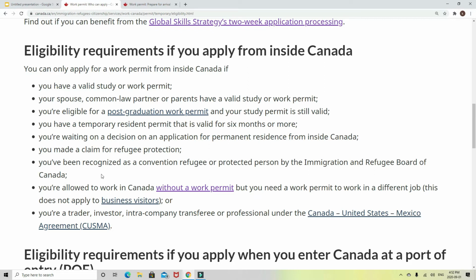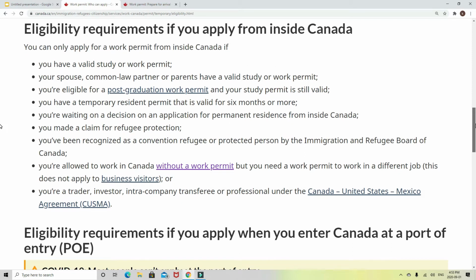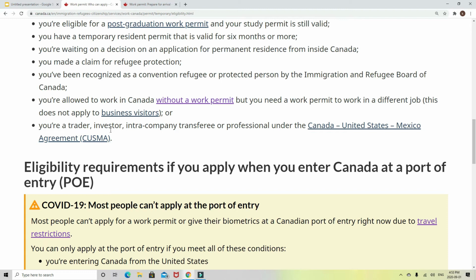they are also eligible. You have been recognized as a convention refugee or protected person by the Immigration and Refugee Board of Canada. You are allowed to work in Canada without a work permit, but you need a work permit to work in a different job. This does not apply to business visitors. If you click here, it will take you to the same page where those professions have been mentioned who don't need a work permit. You are a trader or investor or intra-company transferee or professional under the Canada-United States-Mexico Agreement, CUSMA.